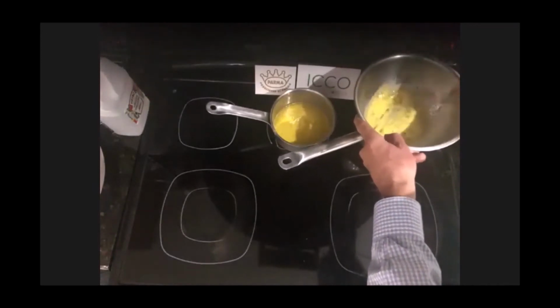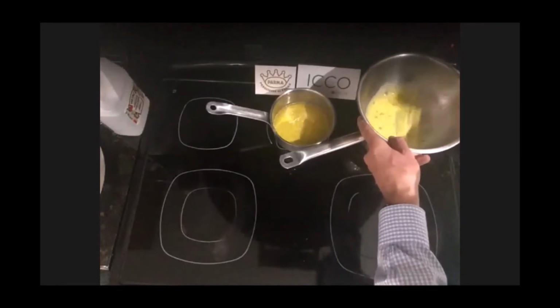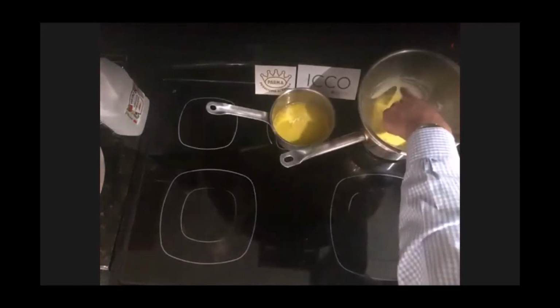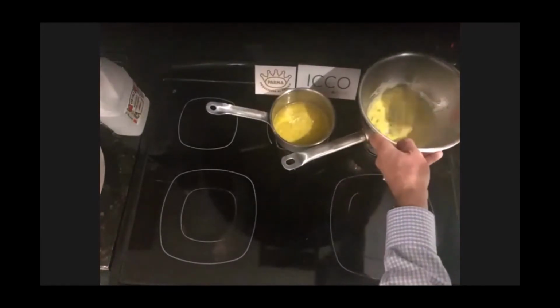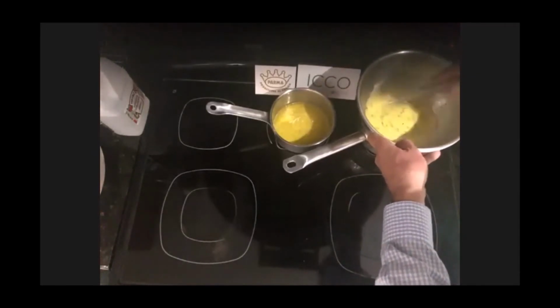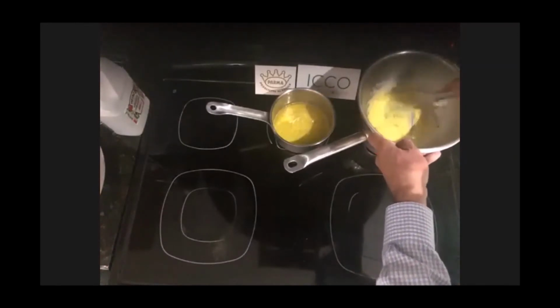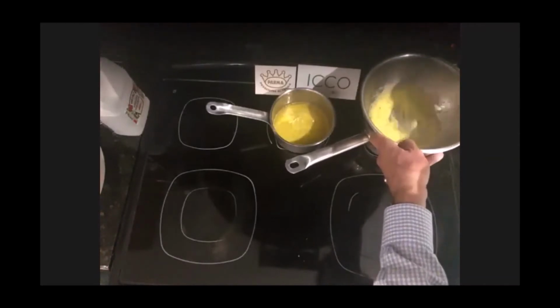You want to make sure that all of the eggs are being constantly moved so that it cooks nice and evenly. Now, every now and again, you go around the outside because we want to make sure we don't get too much egg splattered up along the side of the bowl. If the eggs splatter up along the bowl, then what's going to happen? That's going to cook, and it's going to burn, and then you're going to whisk it back into your eggs, and you're going to get a lumpy Hollandaise.